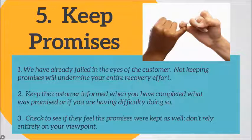Keep them informed of what's happening, even if you're having a hard time. Say, hey, I want you to know I'm working on this. I've made 18 calls today. I haven't found one contractor that I could get out there to do it. I'm still on it. I'm going to make another 18 calls tomorrow, and we're really trying to get this done for you, whatever the case may be, right?